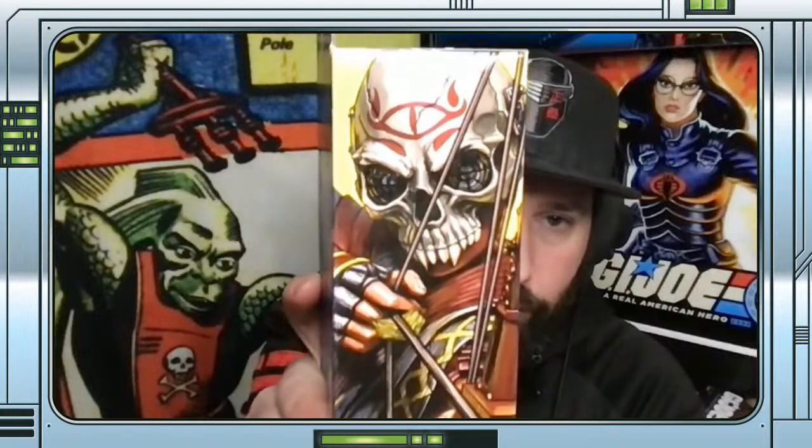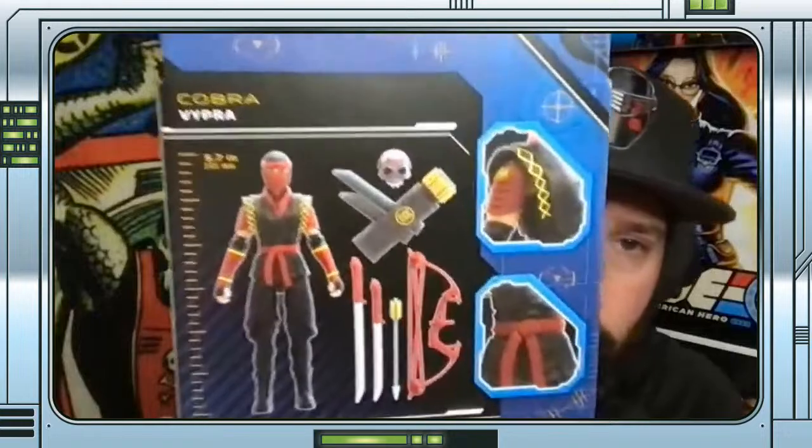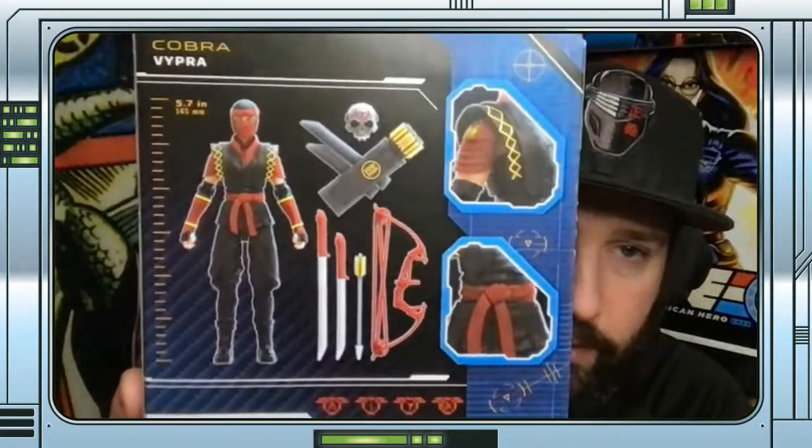Anyway, number 88. If we flip it this side, we get a beautiful shot of all that gorgeous artwork. That mask looks really cool in the art. I love this art, I think it's beautiful. Really into the deco already on this figure. I'm going to enjoy it, I think. On the back, we have her figure loadout. She's only 5'7". If 6 inches is 6 feet in scale, which I think it is, I think I might have made that up.